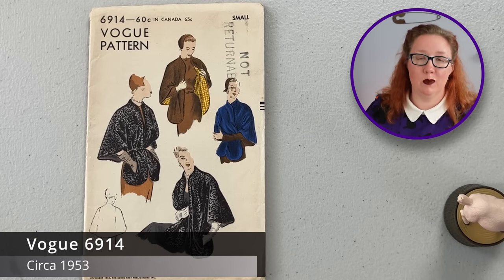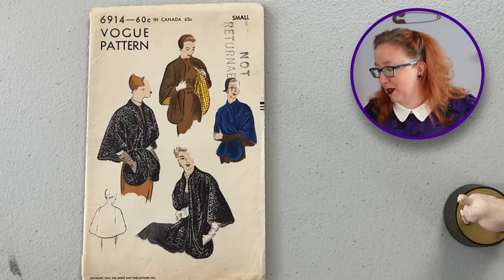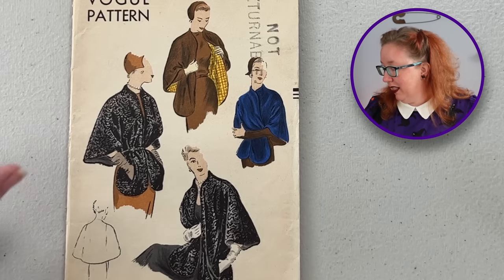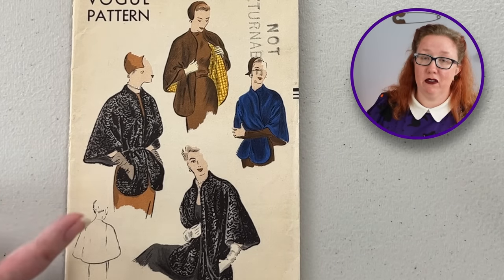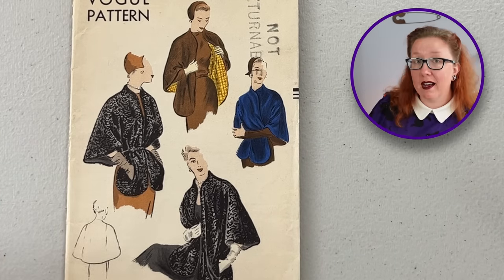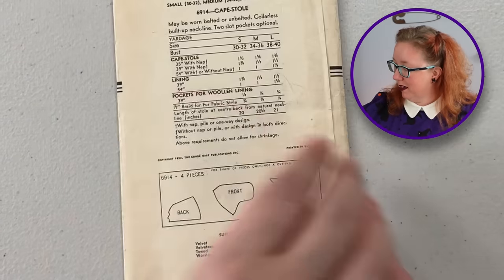It's so pretty. It's so small, but it's so pretty. This is Vogue 6914. Look at the little half capelet. Oh, and it drapes down the front. It's got pockets. It is going to be a bust 30 to a 32, so it is going to be on the smaller side, but I love this pattern.